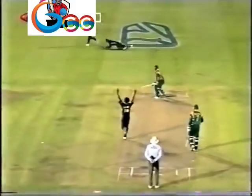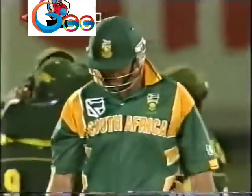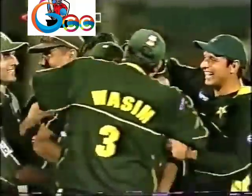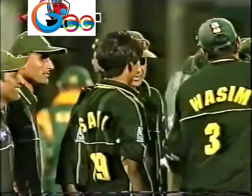Well, he's gone up for the appeal. Yes, he's out. Well, he chased the wide one and presented a catch to Rashid Latif, who did brilliantly behind to hang on to it. The Pakistanis celebrate. That was an excellent catch from Rashid Latif. Widest delivery.